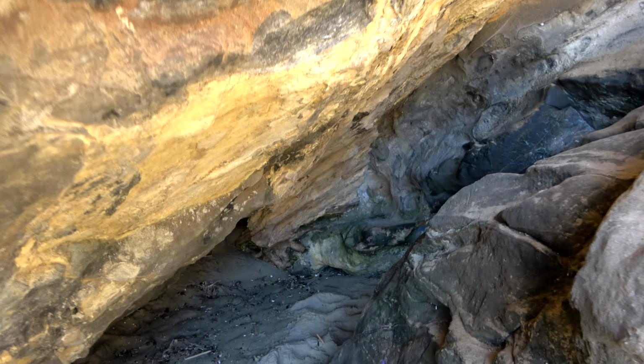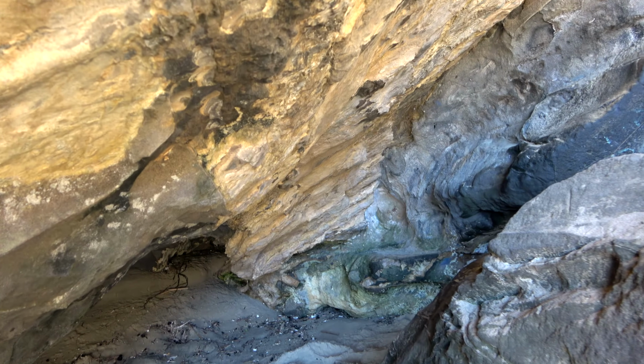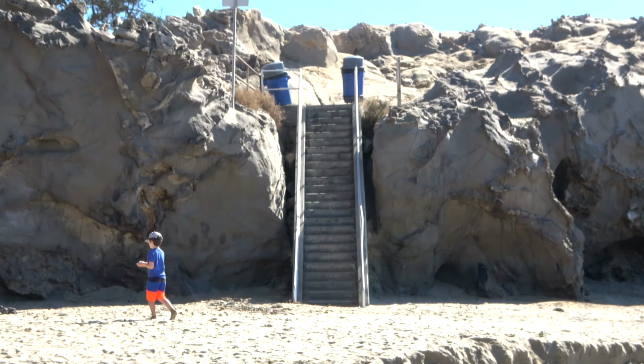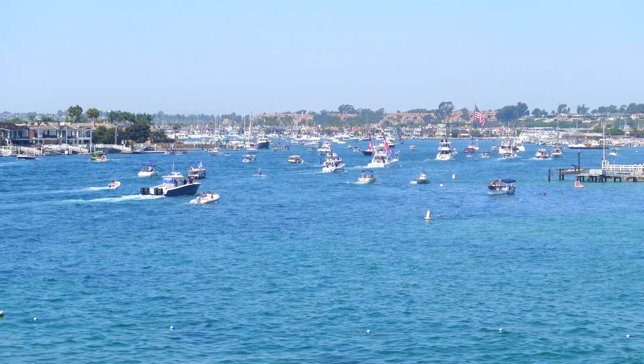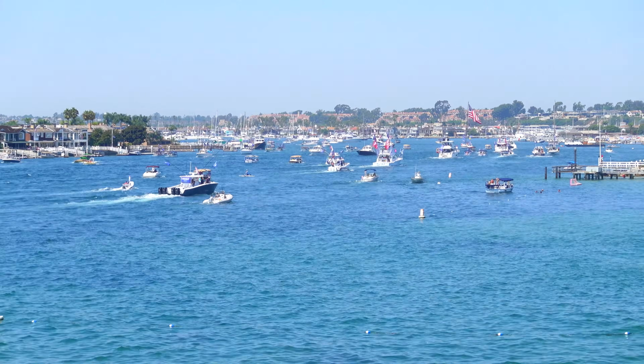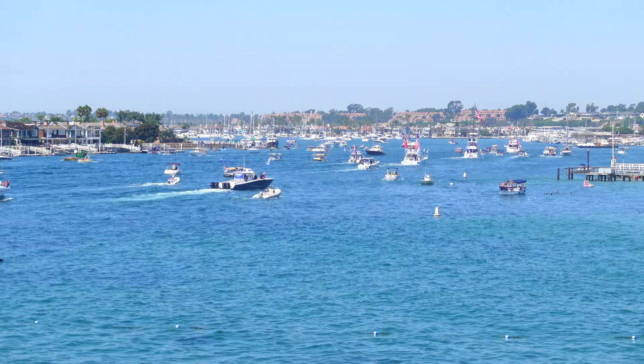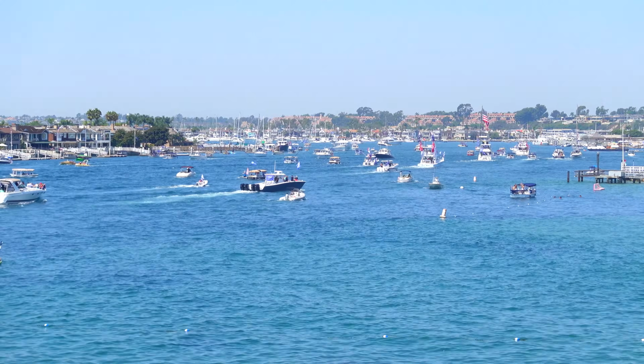You know, I think it's definitely these sea caves that made somebody look at this and say, this looks like Pirates Cove. That little ledge back there could totally be some place where pirates kept their treasure. And from the top of that staircase is one of the best viewpoints of the entrance to the Newport Harbor. On a busy summer weekend, you'll see tons of really expensive boats and yachts coming through here. A great place to dream and imagine the lifestyles of the rich and famous.